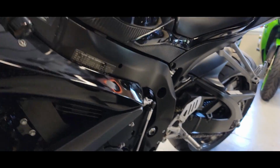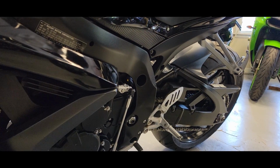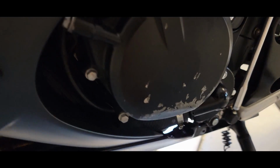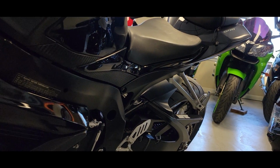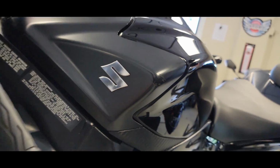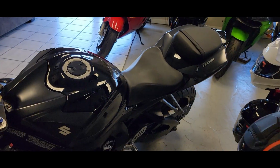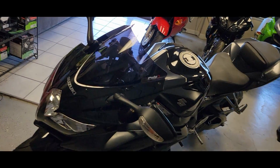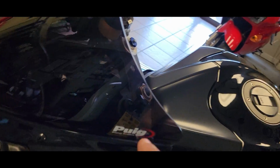But you can imagine, for an '08, this bike's top speed is roughly pushing 170. So these things are extremely quick, very fast, very formidable. They are designed to be a track bike. But because of homologation rules, they are sold on the street. It's a pooch windscreen.